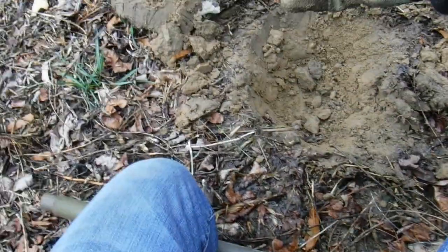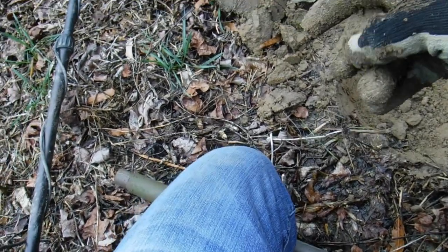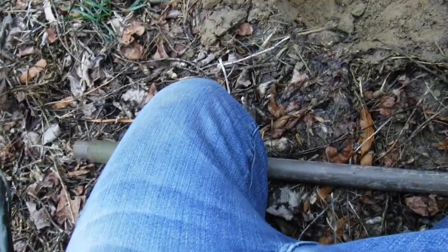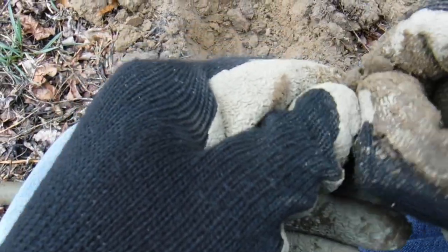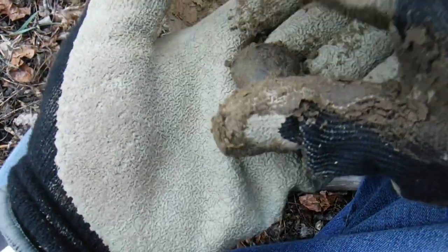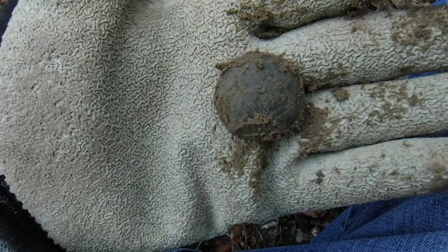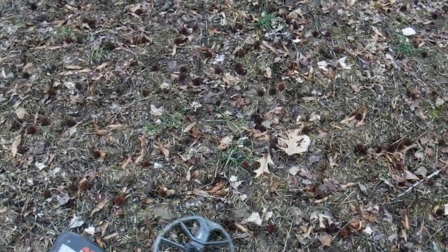There's a little rosette, I think, or a button. Hold on. There we go. That's a nice one too. Pretty ornate. A little design on it. Yep. Little bridal piece. It'll clean up nice. I haven't dug any buttons yet. Might be one.